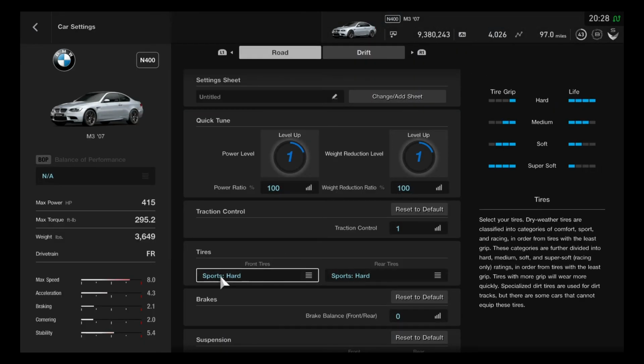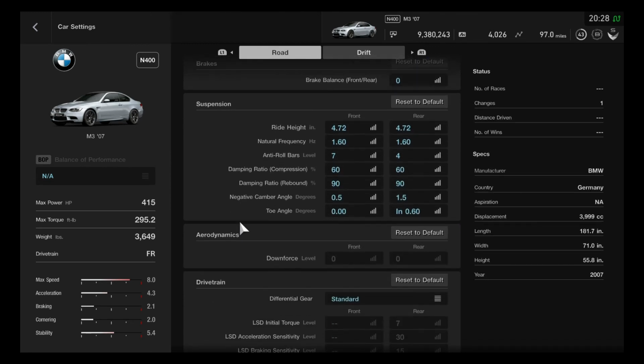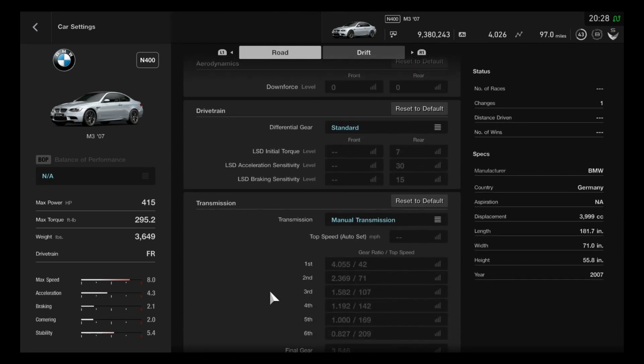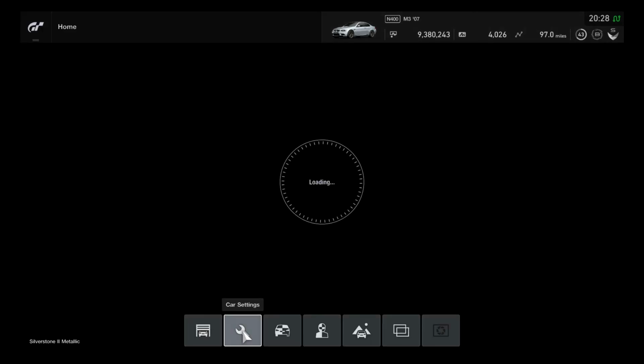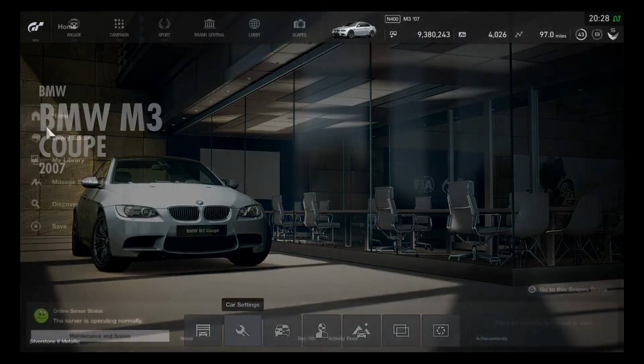The max horsepower is 415. The max torque is 295.2, weight is 3,649 pounds, and the drivetrain is FR. So this is very good for an M3 model of the same brand, and it's going to get everything a little bit interesting to get started for this one.